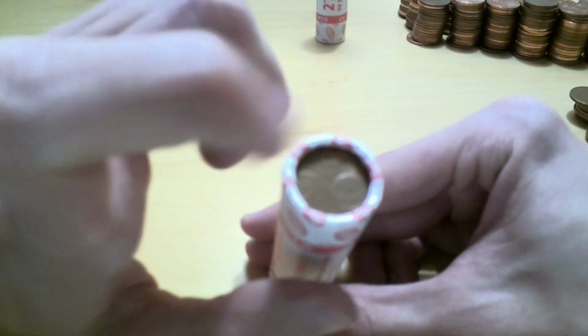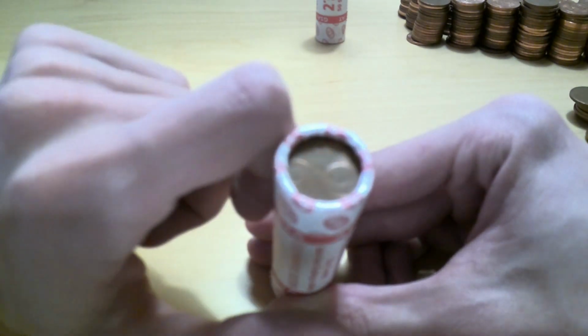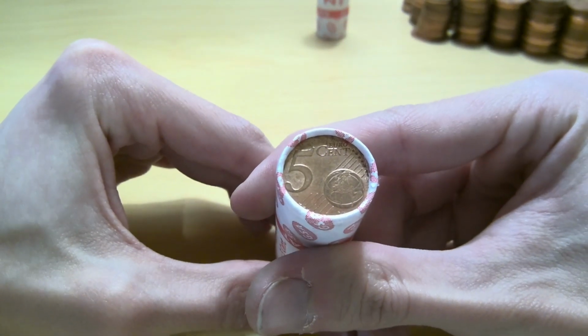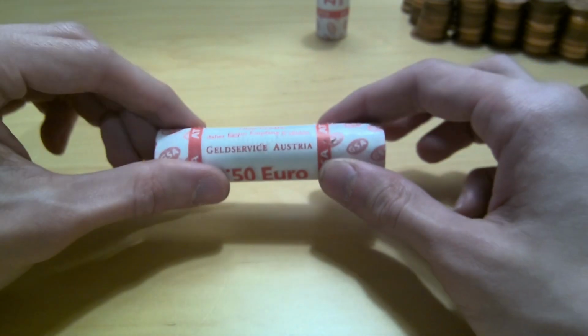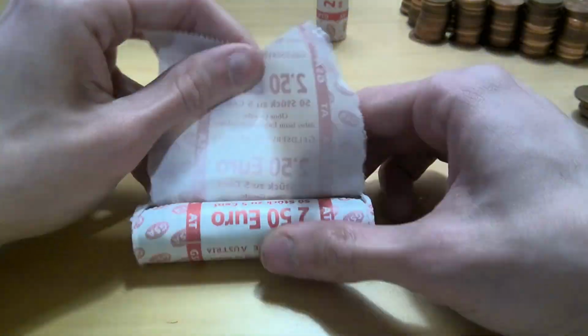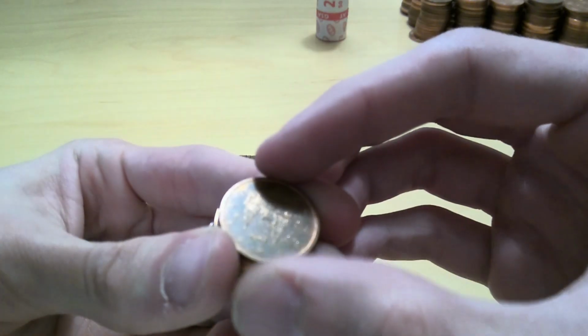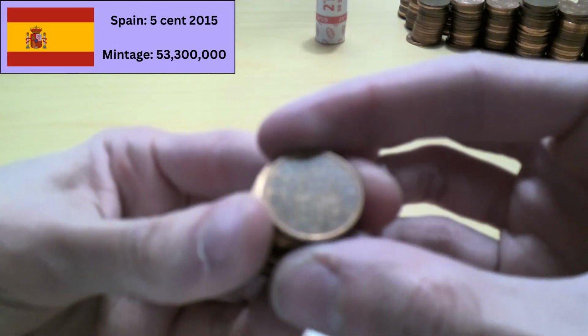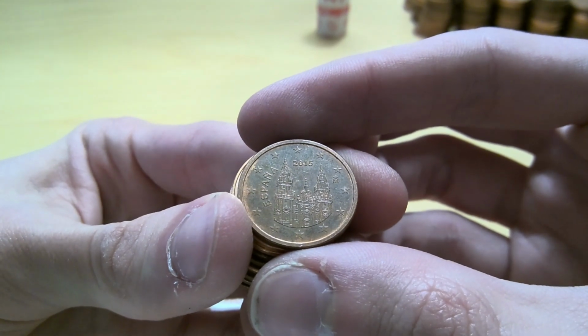Roll number 9, the penultimate roll, has a blind ender on one side, and on the other side it also has a blind ender. And the very first coin of this roll is going to be a Spain from 2015.